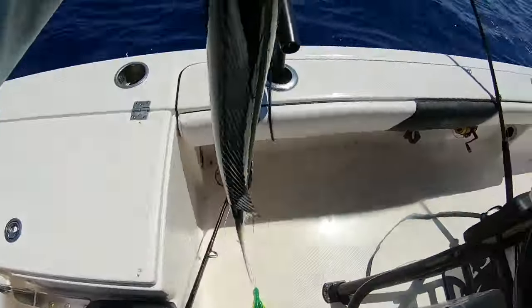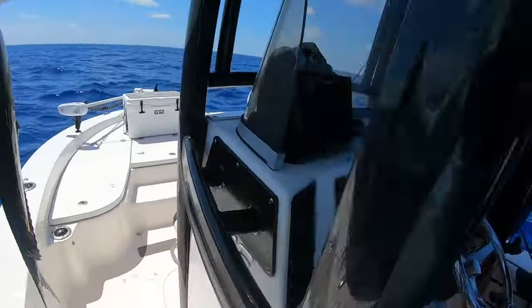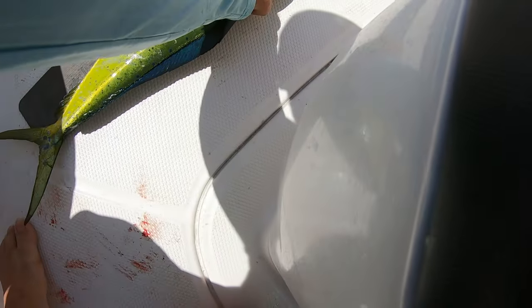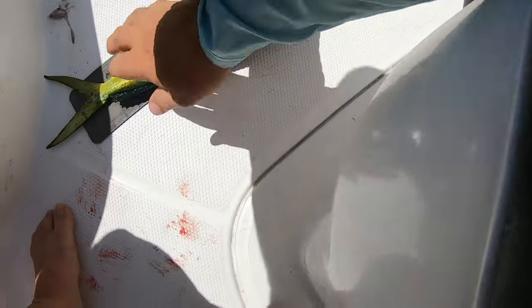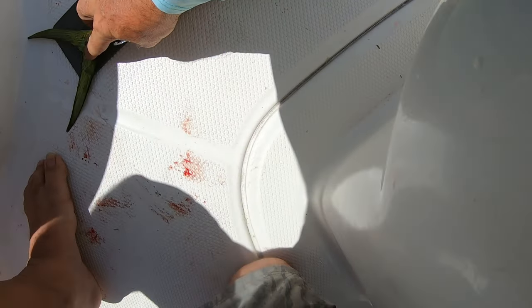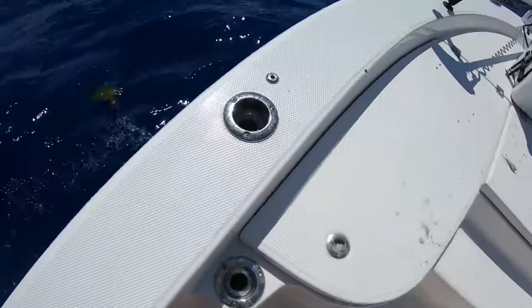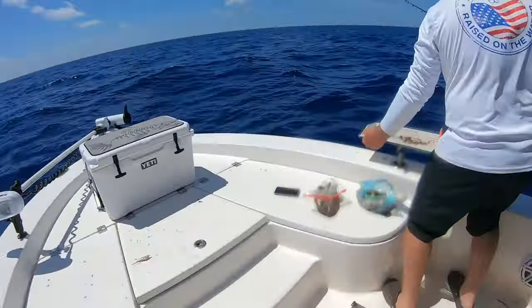Let's see if this one's gonna measure or not, guys. Let me see what we got. This one's a little short. Gotta be 2 to 4. That's all right. Ooh, just shy, just shy. So that one's going back. Where's the other one? Let me see the other one.